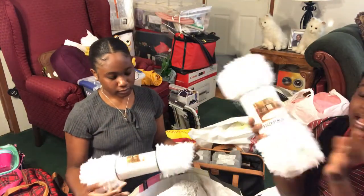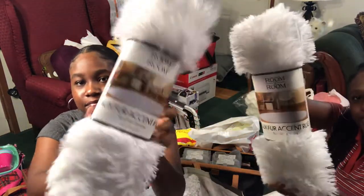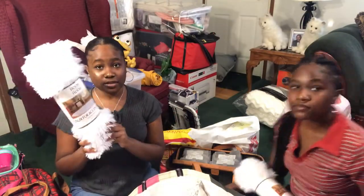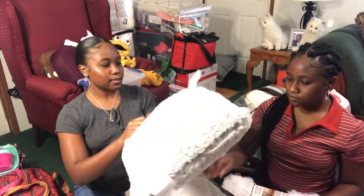They're very small, but I think these are great actually to throw across a chair just to cover it up if it's not all that cute, you know what I mean? So these are so nice. So yeah guys, since we did get another rug, we're going to use these over our chairs or somewhere that makes them look decorative.